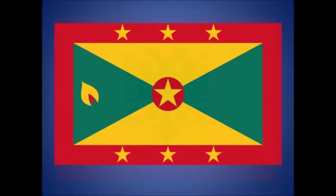And the number 1 bad flag is Grenada. Its colors are jarring, and worst of all, it has too many design elements. It looks as if it was designed by a committee, each of the members of which had ideas they wanted included, with a compromise that all of them would be.